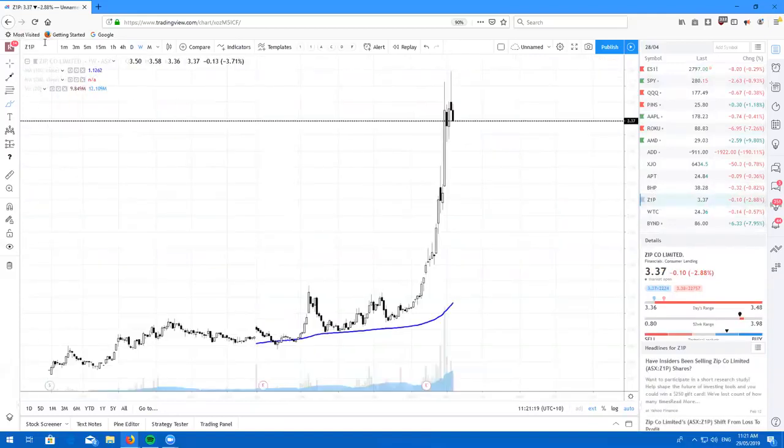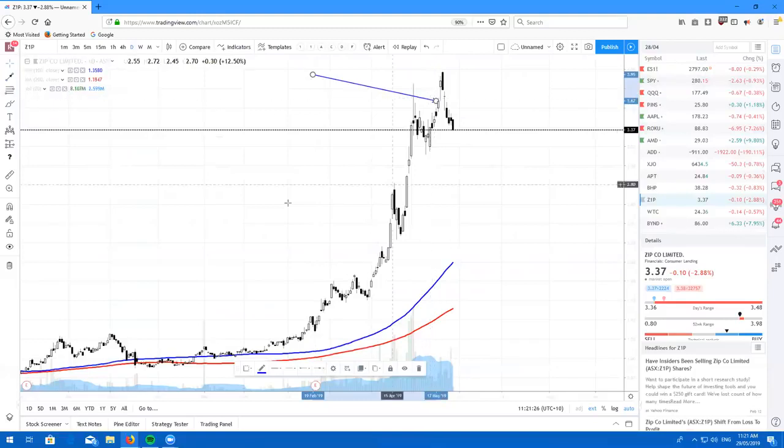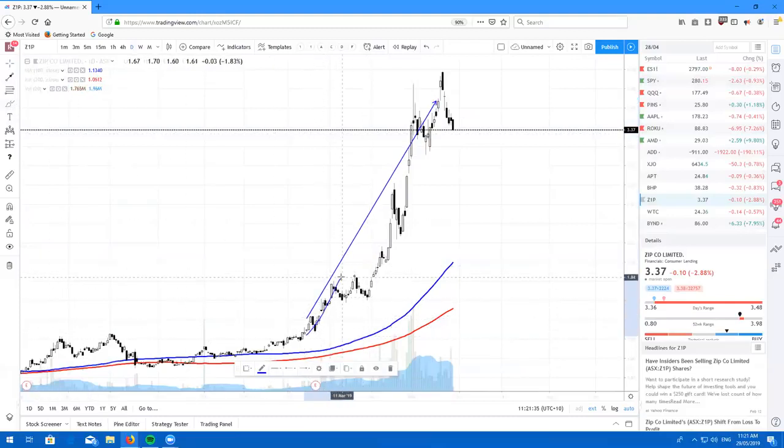Here's Zipco. Now, I did speak about back here saying it is a good time to start locking in some profits. This is just an absolute crazy trend that we've had here. And we've had a very nice wave count, 1, 2, 3, 4, 5 pattern.